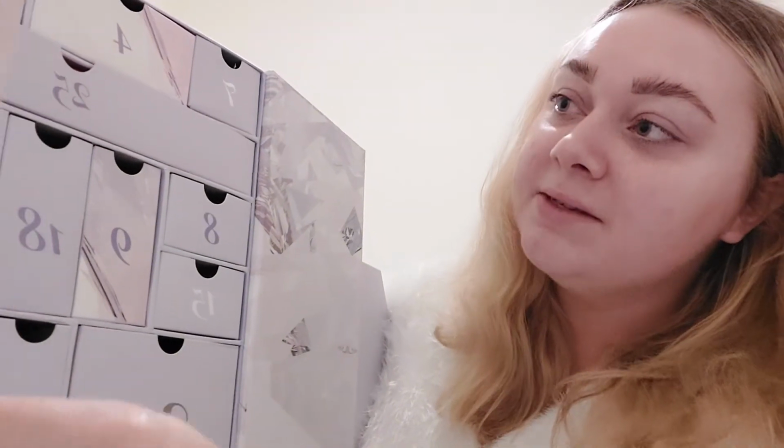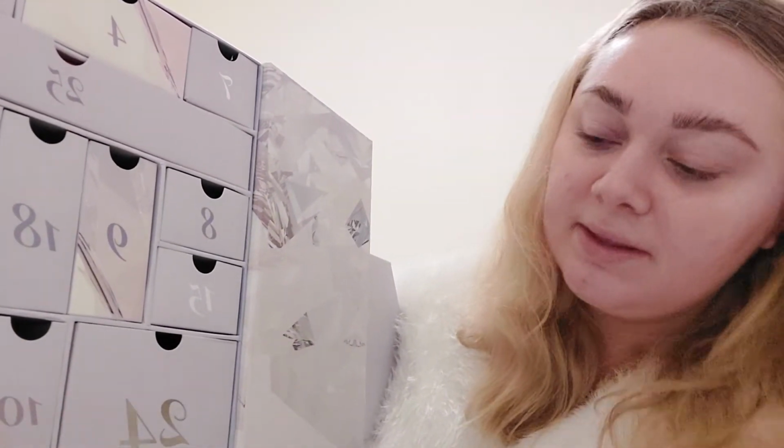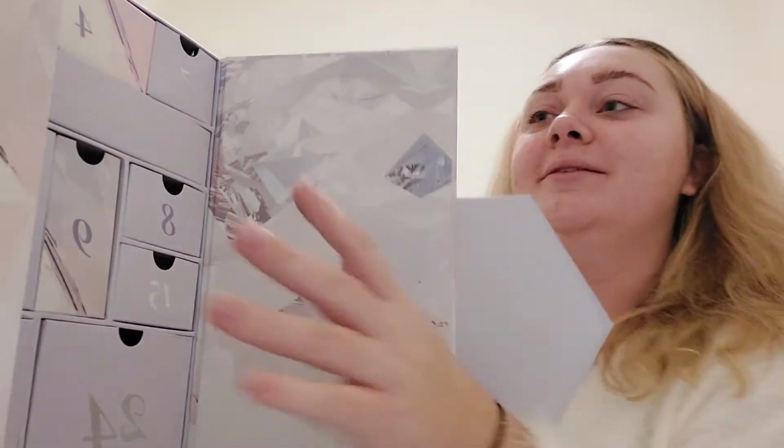Right, it's probably the best angle I can get, but let's open door number one. Can you see? Oh God, why isn't it opening? Okay, this is really, really difficult to do. Please say one is on this side, and it's not. It's there. You can't literally see. I'll show you. Oh my God, what is my life?